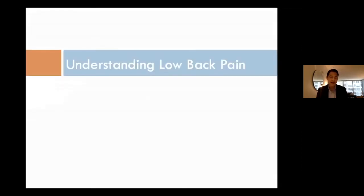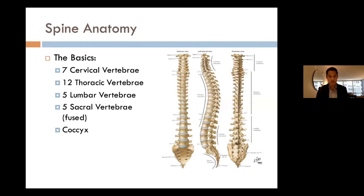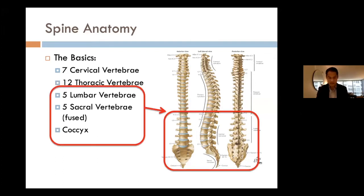So my attempt here tonight is to allow us to understand back pain. In order to begin to understand back pain, we have to understand the basics of the anatomy. So here are the basics of the spine. You have 7 cervical vertebrae, which correlate with your neck, 12 thoracic vertebrae, which is your thoracic chest region, and then your low back, where we typically talk about the lumbar vertebrae, along with the sacral vertebrae, which are 5 fused sacral spine, and then the coccyx, which is your tailbone. The area that we're going to focus on tonight is obviously the bottom of the spine, so that's the lumbar vertebrae, the sacral vertebrae, and the coccyx.